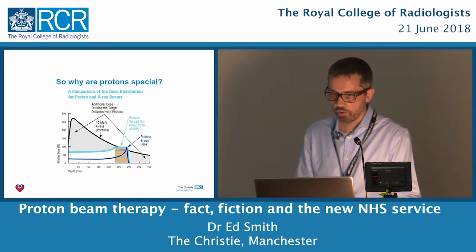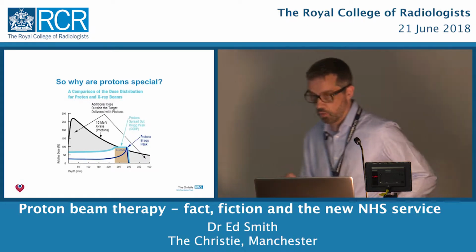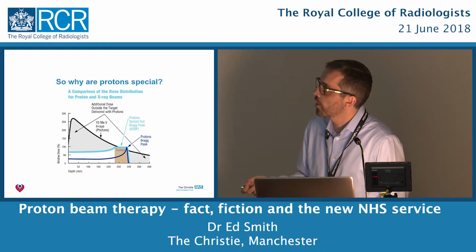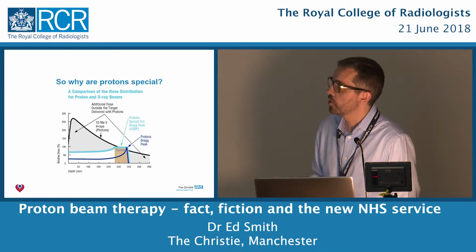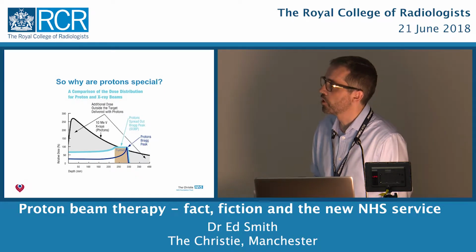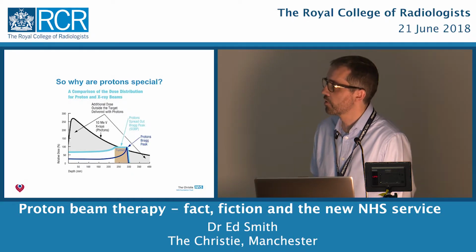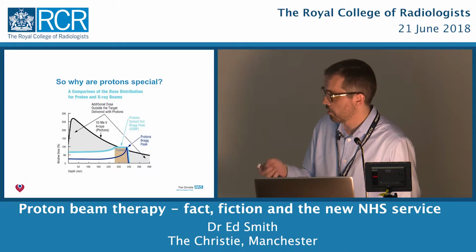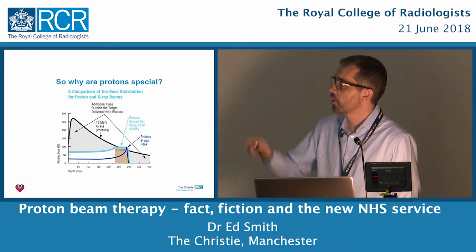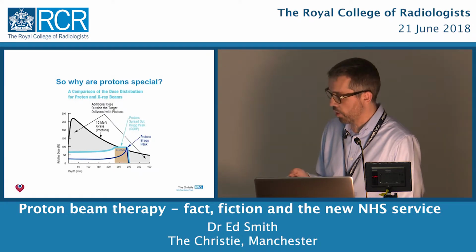So what's special about them? I know this looks complicated, but I will walk you through it. This essentially shows you dose delivered depending upon the depth of tissue in the body. If you can imagine a beam coming in from the left-hand side of the graph, where naught is there, that's the skin. This shows the dose fall off from the radiation therapy.